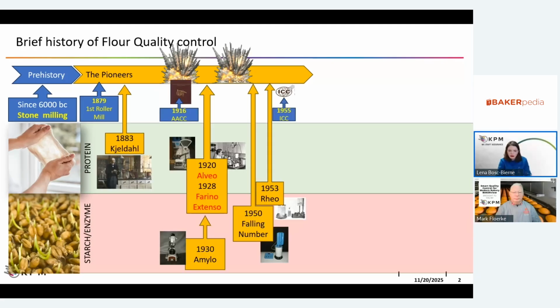And thus came the first methods to control the flour, starting in 1883 with the Sheldon method to control the protein contents. Then very quickly, additional methods such as the alveograph, the farinograph, the extensograph, or even the amylograph to control the quality of the flour. A little bit later on, we saw the apparition of the falling number and of the rheofermentometer, and roughly around the same time, the birth of standardization bodies such as Cereals and Grains or ICC that are dedicated to providing methods, so that if I do an alveograph test here in France and communicate with someone in China also making an alveograph test, we can compare our results.